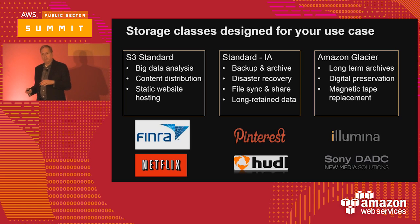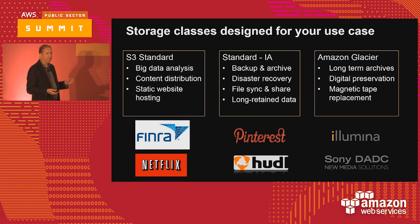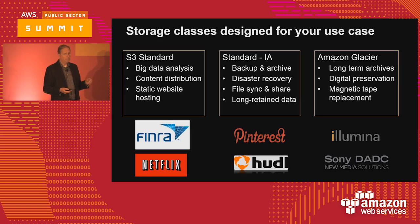because SIA is priced at 1.25 cents per gig per month. So a little bit over half of what S3 is. But every retrieval, every time you touch a file or an object and pull it out, we charge you a penny per gig for retrieval. So if you do the math really quickly, you can see that if you access 100% of your petabyte every month, it'd be 1.25 cents plus 1 cent per gig. So it'd be 2.25 cents per month if you access 100% of the data. So you can actually break even at about 100% access.